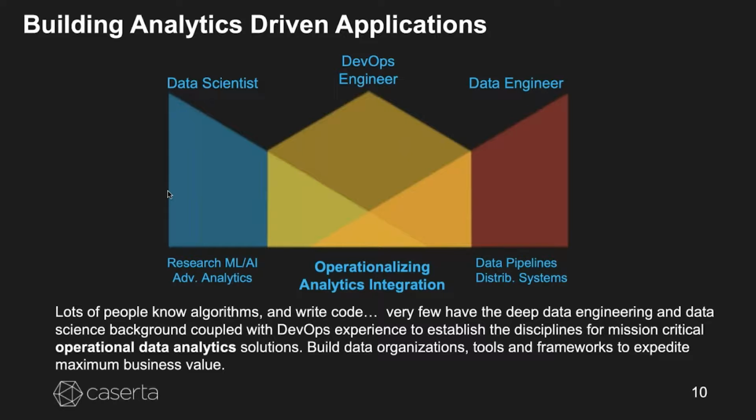Understanding what a DevOps engineer does is critical to every application. And their key responsibility is to be able to operationalize the analytics integration. So what that means is we have data engineers building pipelines, we have data scientists building models, but we need a DevOps engineer that can make everything talk to each other and also interact with other applications outside of the analytics platform.